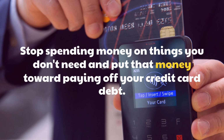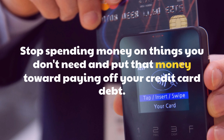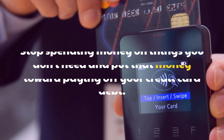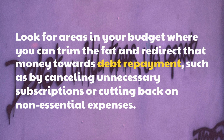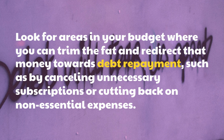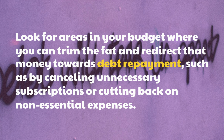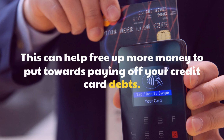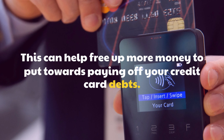Stop spending money on things you don't need and put that money toward paying off your credit card debt. Look for areas in your budget where you can trim the fat and redirect that money towards debt repayment, such as by canceling unnecessary subscriptions or cutting back on non-essential expenses. This can help free up more money to put towards paying off your credit card debts.